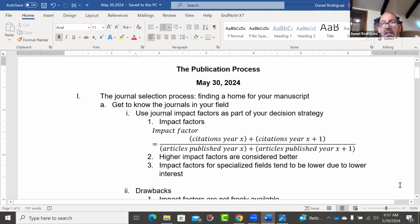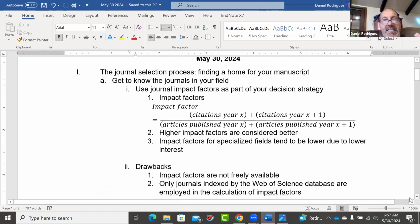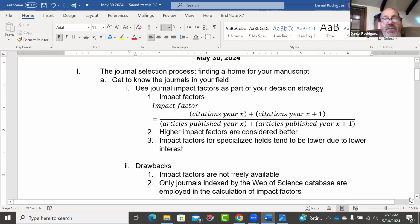I'd like to know in advance, when I choose a journal, what I'm looking for is its standing in the field. Now, sometimes if you're in a field that's not very popular, like you're studying something very obscure, maybe obscure diseases, for instance, you're not going to get a great deal of readership. And that's going to mean that your journal probably will not have a high impact factor. So we use impact factors as a way to shop for journals.